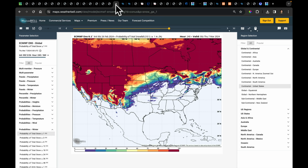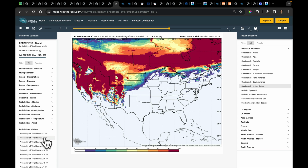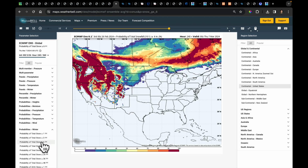But from here, I do want to get to some probability maps because this is where I think the power is in the forecast. I do it every forecast video. So here's the chance of an inch of snow from the European model through the next 10 days. Here's the chance of 3 inches. Okay. We step it up to 6. Look at that. Man, do we need this bad. Remember, that's 3 systems that could come through here in the next 10 days to give us this.